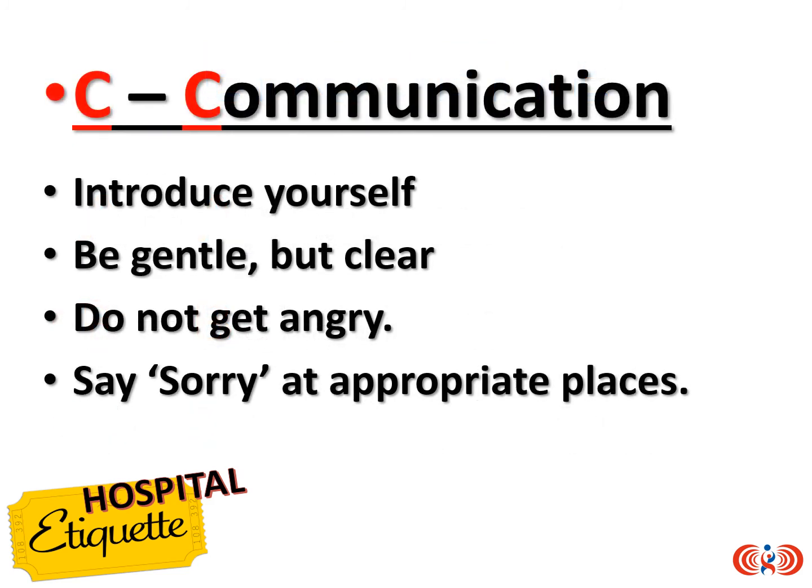When you see a patient, don't forget to introduce yourself. Introducing yourself helps in better rapport building. Be gentle, but clear. Please do not get angry, even if the patient is at fault. Try to understand that all patients suffer a lot of anxiety when in a hospital. So losing temper is understandable. Never hesitate to say sorry at appropriate places.